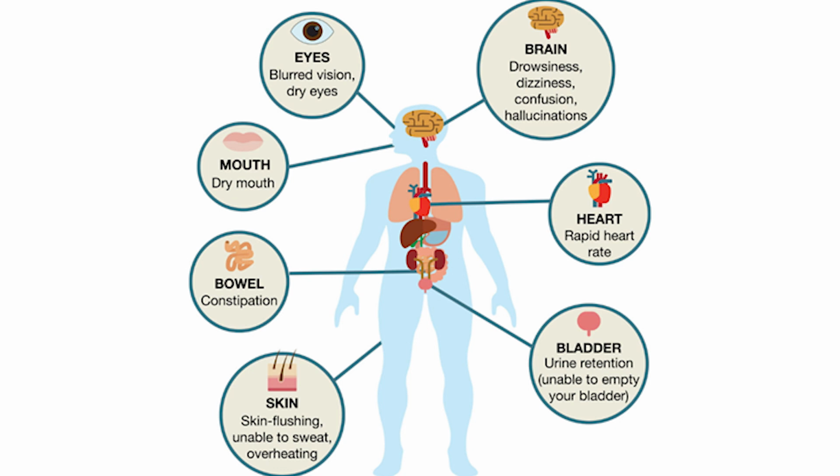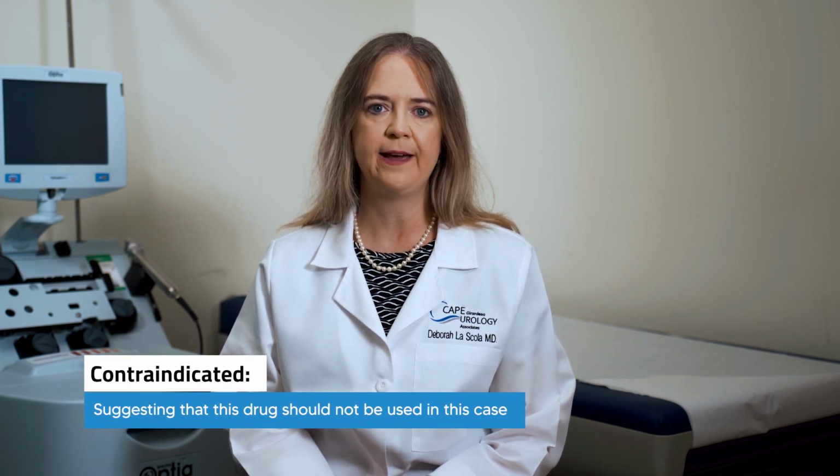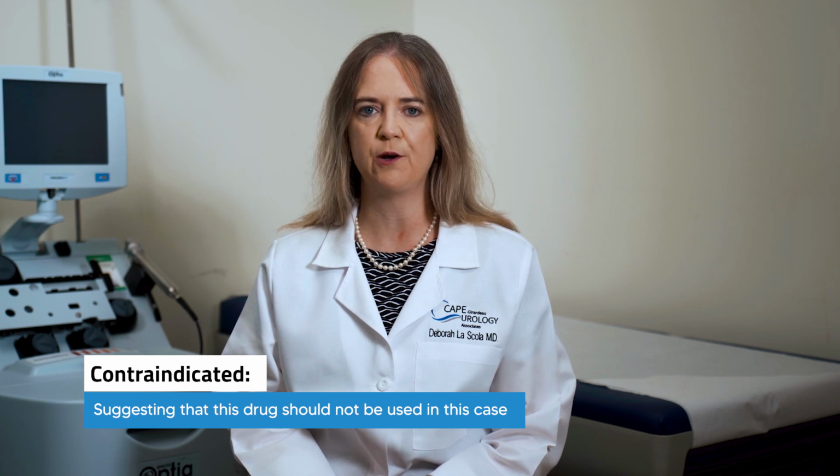For this reason, giving overactive bladder medications to patients with narrow angle glaucoma is actually contraindicated. Many patients don't know if they have narrow angle or closed angle glaucoma, so we'll reach out to their eye doctors to know that for sure, but luckily narrow angle glaucoma is the more rare form of glaucoma, so most patients are not restricted just based on their diagnosis of glaucoma.